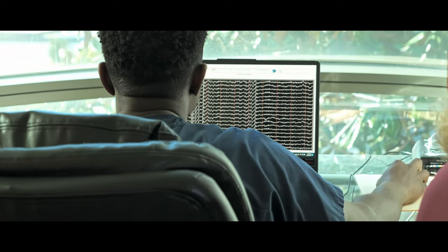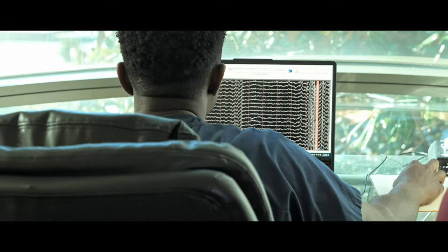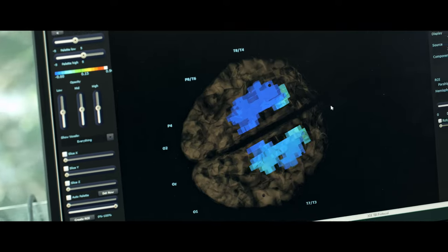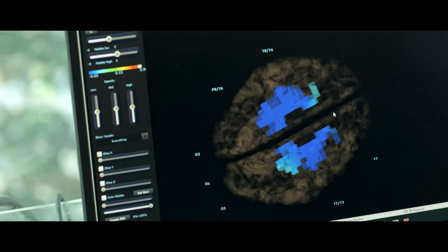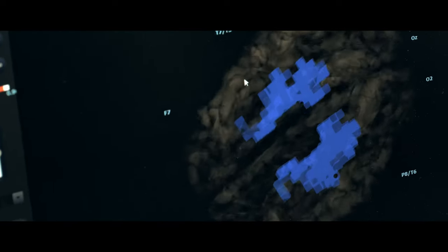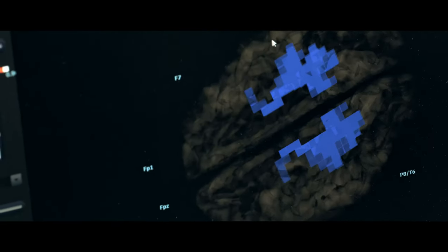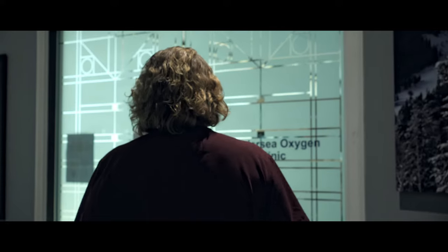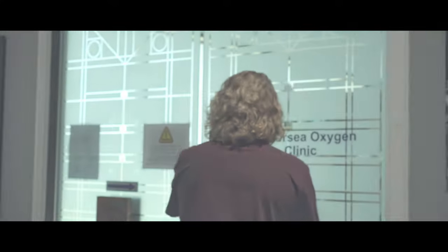You do this with 10 minutes eyes open and 10 minutes eyes closed. And then you can get a good picture of the brain and what's going on inside the brain. Very, very different from an MRI. This is the actual electroencephalogram. These are the electrical signals that are going on in your brain as you're breathing in and out.